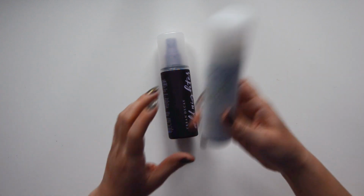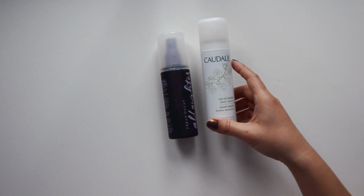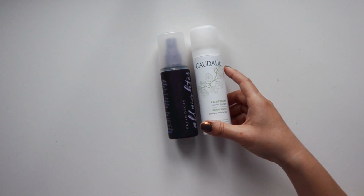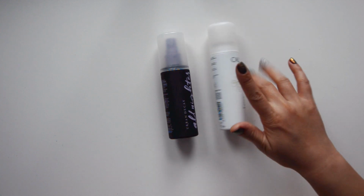This one is almost done. It's pretty much already gone. I don't really know what was going on with me that I didn't finish this one because it's probably just another 5 uses in there. Yeah, this one's going to be gone for sure by the next year.